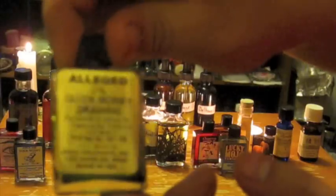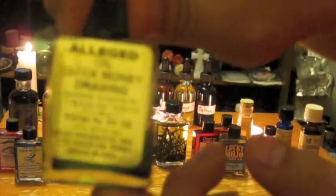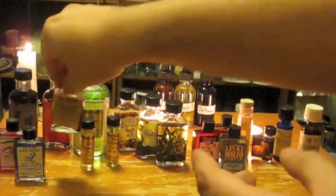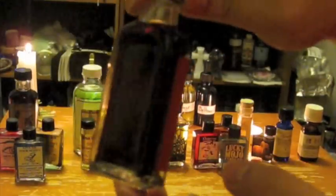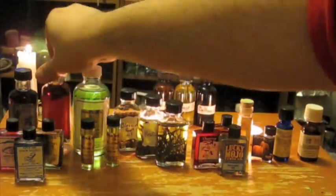Alright, this one right here is called a quick money drying oil, and as you can see with the camera and the light, it is a green oil, and again it just has a fragrance in there and of course a little bit of dye, and that's pretty much what these oils are. I do have some very old oils that I had way in the back of my witchy shelf that I haven't had a chance to use yet. This is a very old love oil, and as you can see, it's a metal cap, so it's very, very old. I would say this oil is about 5 years old. But again, it's a love oil and it's red.